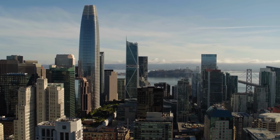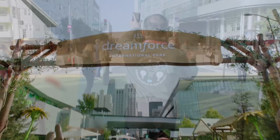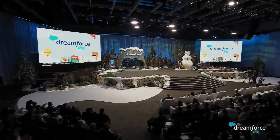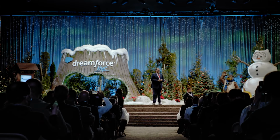Across every industry, there are new health and safety challenges to navigate when in person, and it can be difficult to get together safely. Salesforce Safety Cloud helps you create safer in-person experiences at scale, so everyone can feel more confident when getting together. All right, we're back together again.